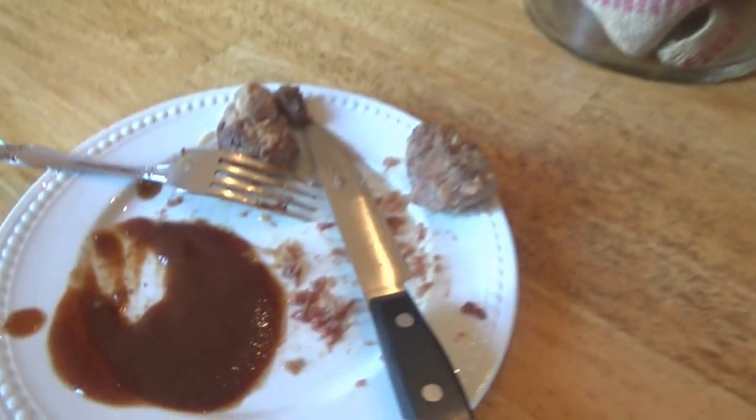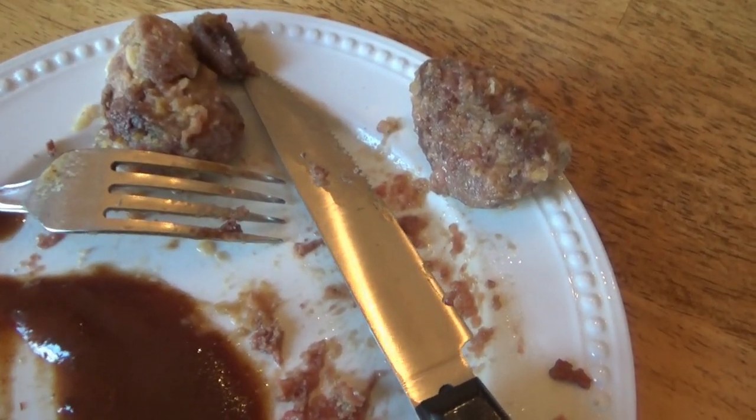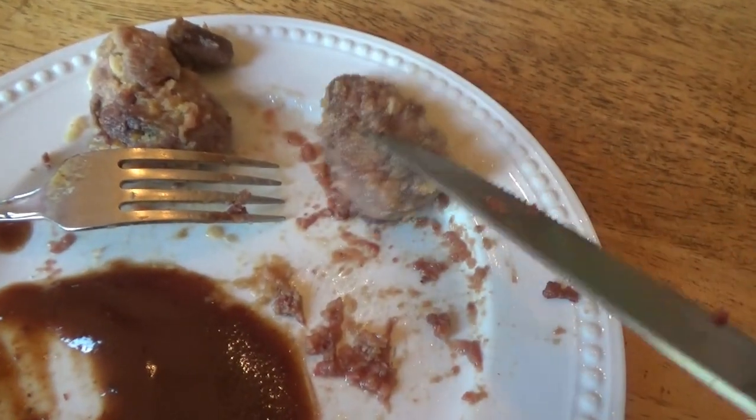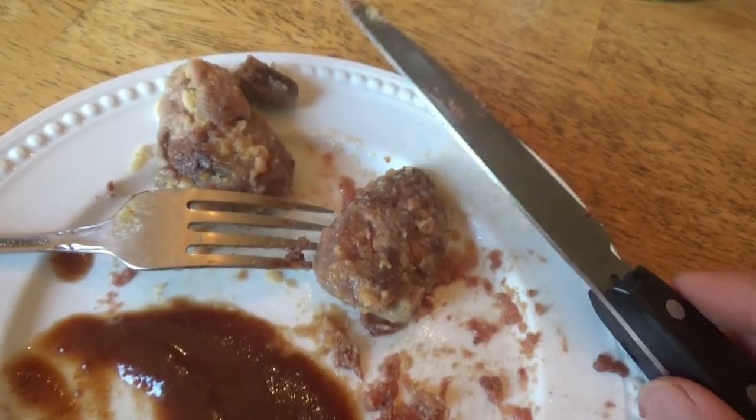I think dove's better than pigeon. Yeah, we all think dove tastes better than the pigeon. It's a little bit more tender. It melts in your mouth a lot more than the pigeon. Pigeon's a little bit more chewy. It's still good, really good though.